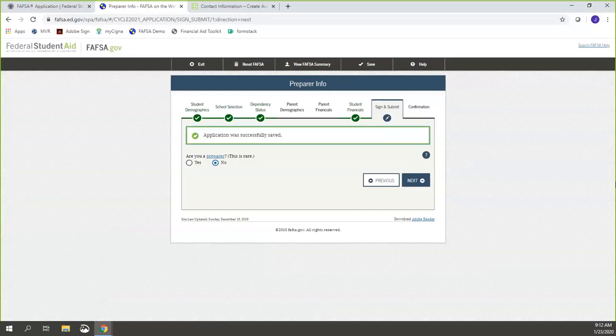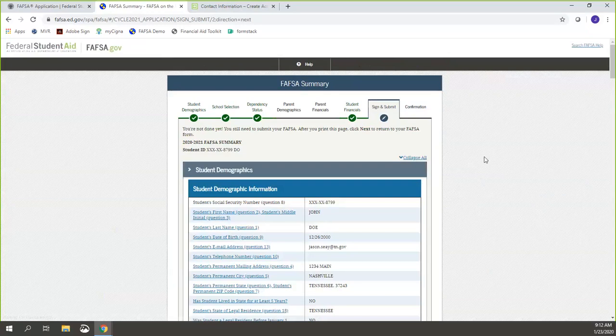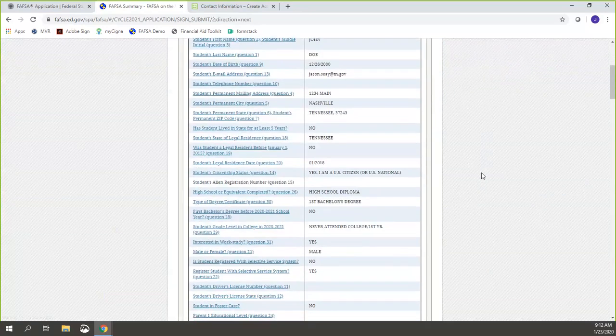And here's where we're at the end of the FAFSA. Are you a preparer? No. A preparer is someone who charges the family to do the FAFSA. So no one's a preparer here. They'll click next. This is where they can review their information, assuming everything looks good. And again, some will not review this. Some may want you to review this.